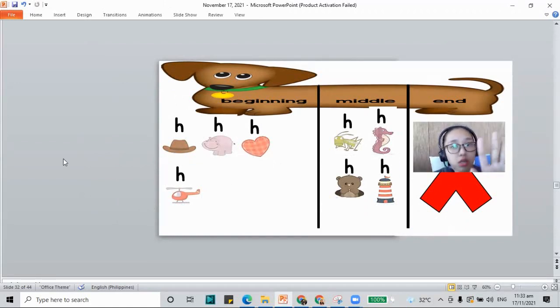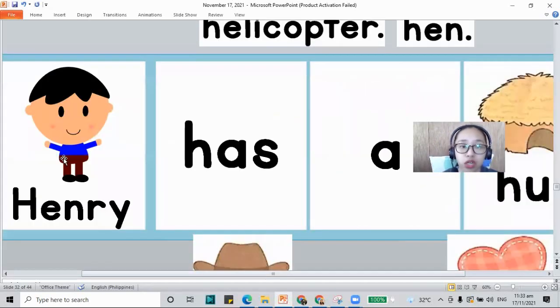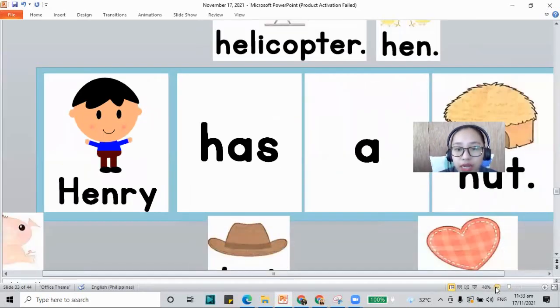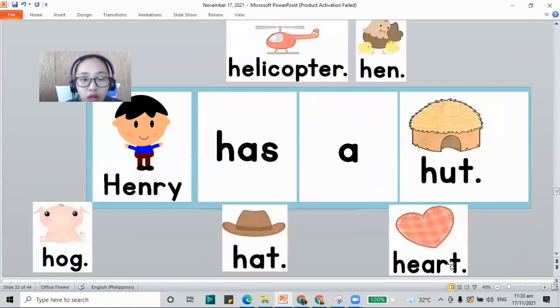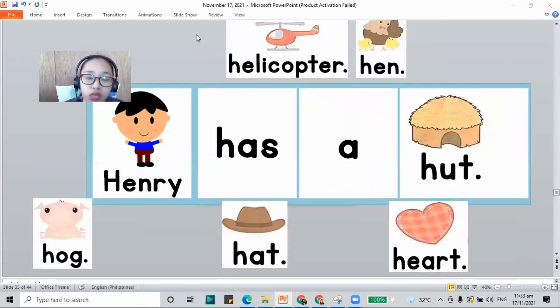If not yet, pause the video, play it again once you're done. I have here the next worksheet. This time we will trace and write the words. So please trace first the sentence for Henry. Henry has a right number one hut. H-U-T, hut. And in the box, you have to draw your hut.